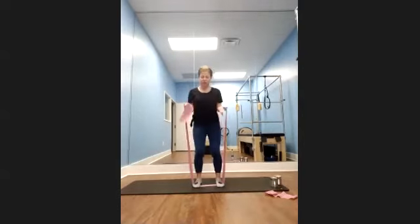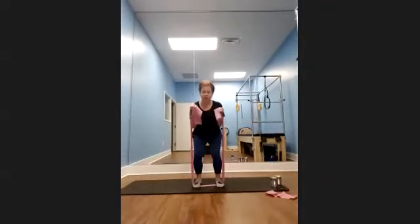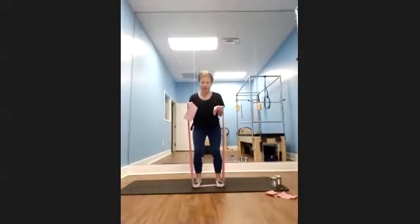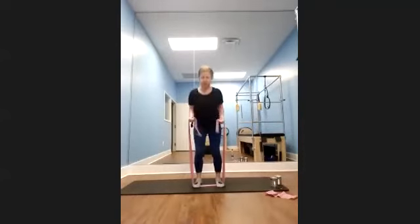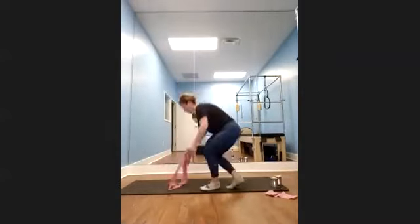So same thing as we did before. Raise and lower, up and down. If you just have weights, of course, that's how you are modifying. For 10, and 9, and 8. This is 7, breathing, 5, 4, 3, and 2, and good, taking it to the mat.